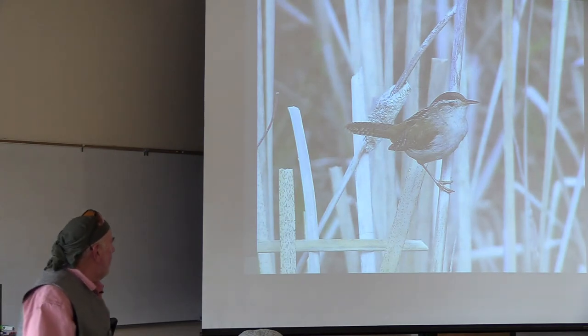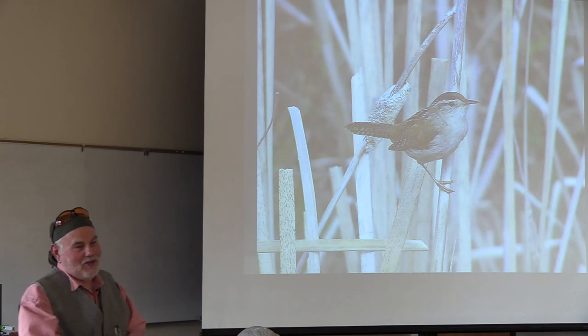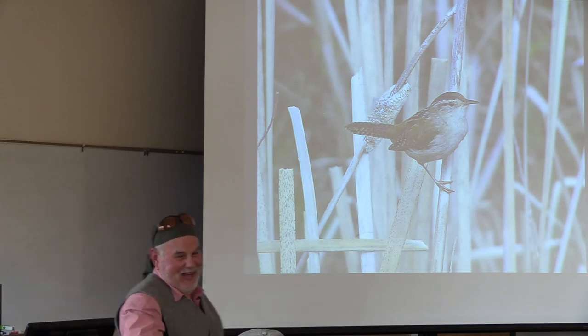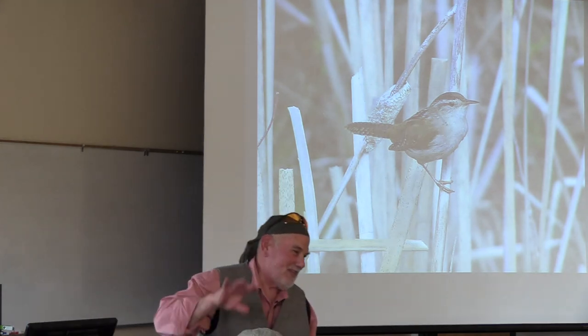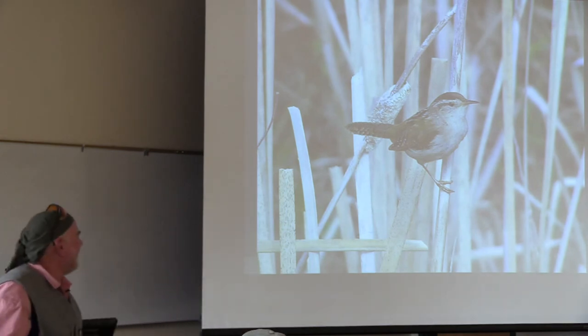And there's a picture of the mower. It looks exactly like the willow flycatcher. No, I just said that to torque off my buddy here. And sure enough, his eyes were rolling right as I said it. But it doesn't look exactly like it. Okay.